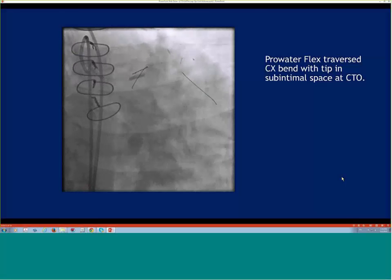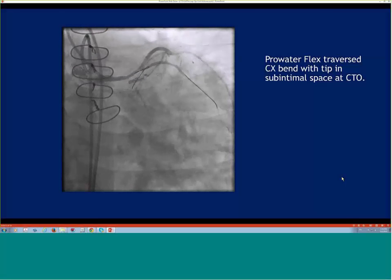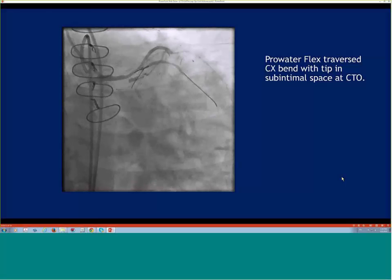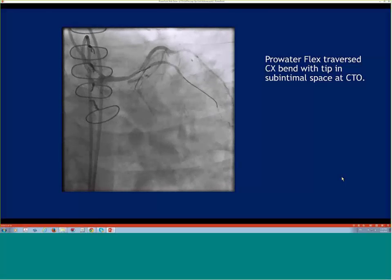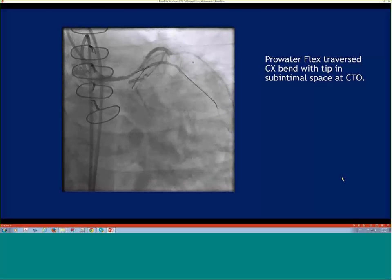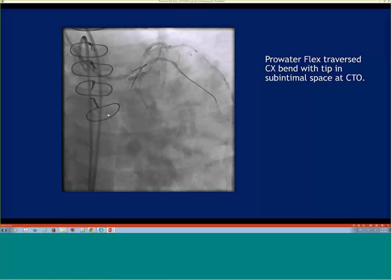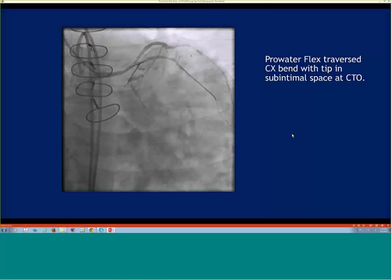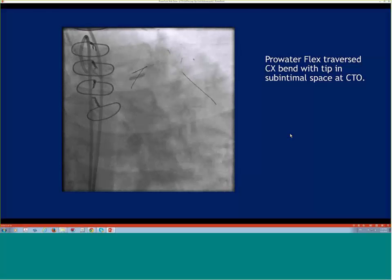It's very hard to tell, and I guess IVUS might be a very useful thing here to just pinpoint where it is. But to me, it looks like maybe much more early on. Maybe the origin of the occlusion is much earlier. I think so. And if you look at the way the Pro Water Flex is, it's sort of bending into the first obtuse marginal.